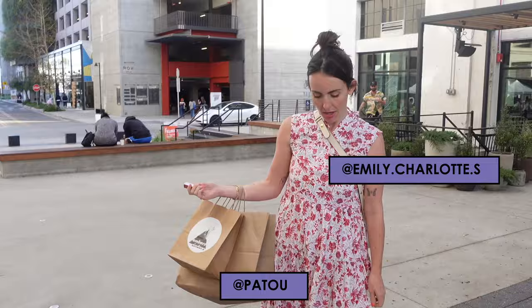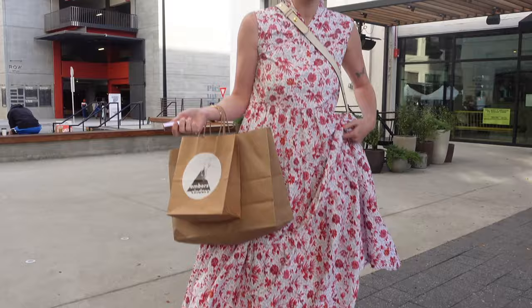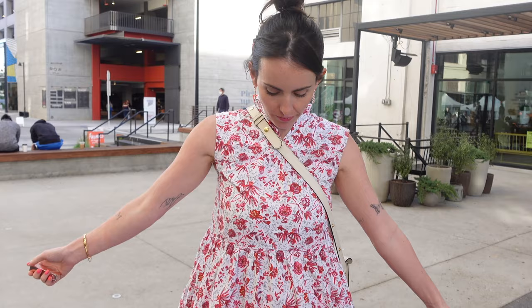I'm wearing a Patou dress. Got some Free People cowboy boots. What is the dress? Sorry. Patou. Oh, Patou. Oh my God. Is it vintage? I need it right now. Is it vintage? What's new? Nope. It's new. I'm loving it.